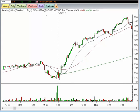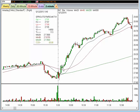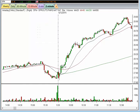When I got in on my 2-minute chart, my stop was below this pivot, at around 27.80, about a 12-cent stop. But then my other lot, my swing trading stop, was under the low, the pivot low that was made at 27.65. Obviously, fewer shares were bought for that position. Now, when it got to my target, 29, I liquidated the day trade portion of this.